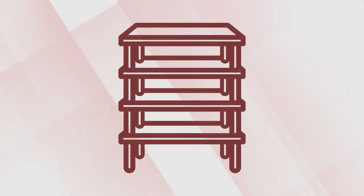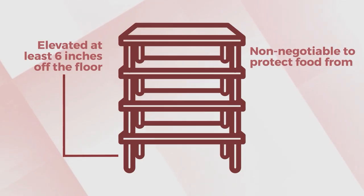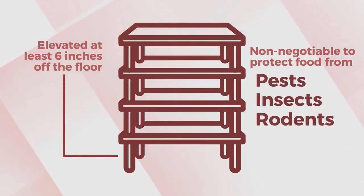All shelving or racks in the pantry must be elevated at least 6 inches off the floor, similar to the walk-in refrigerator. This elevation is non-negotiable to protect food from pests, insects, and rodents, and safeguard stored items in the event of a flood or water damage.